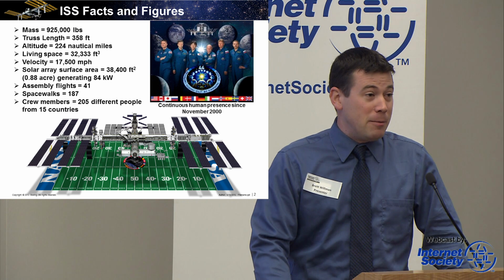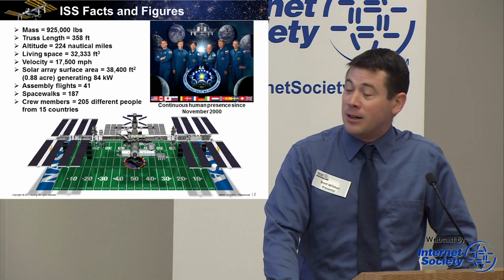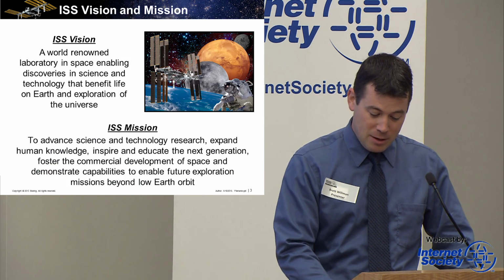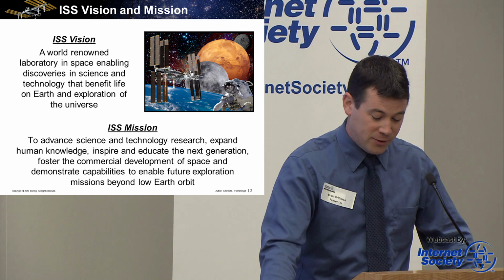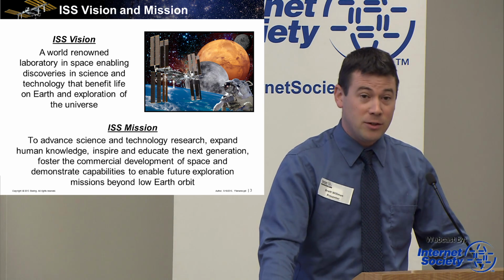To put it in terms that some people here in DC might relate to, the solar array itself could fit in the Senate chamber 3 times over. So the vision of ISS is a world-renowned laboratory in space, enabling discoveries in science and technology that benefit life on Earth and exploration of the universe.